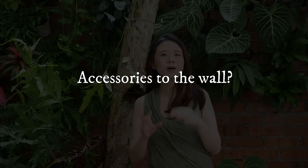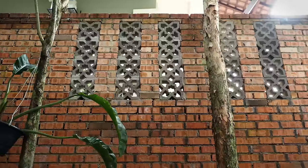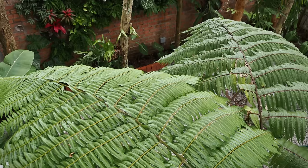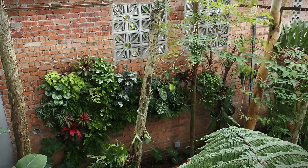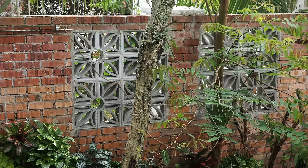One of the new elements I added during construction was I suddenly had the idea of using ventilation blocks or breeze blocks. These things were wildly popular in the 50s and 60s, and if you have seen old houses in the tropics, they use them a lot, but then they kind of fell out of fashion for the next 50 years, and have come back recently. So ventilation blocks, I have used them here for a few purposes. One is to break up the aesthetic so that it's not just a solid, boring old brick wall. And secondly, it allows for air and light to come through.